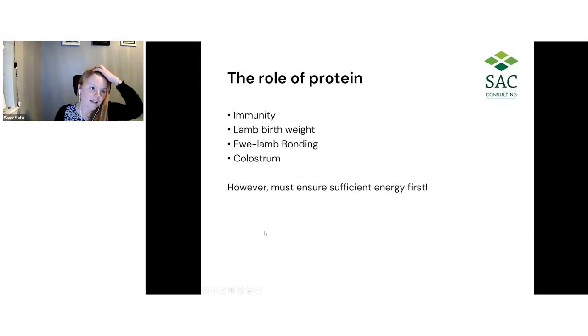Now, many of you picked up on the fact I didn't discuss protein enough last week. So the role of protein: it has a role in the immunity of the sheep. We know that if ewes are low in protein, when it comes to them being stressed, for instance by a worm challenge, they will have more worm eggs in their feces. Lamb birth weight could be impacted if they're deficient in protein. The ewe lamb bonding behaviour could be impacted, which will reduce the milking ability and the growth of the lambs during lactation, and the colostrum, which, as we discussed, is all important. But as I always say, you must ensure they have sufficient energy first.